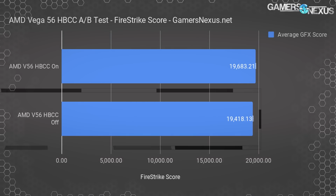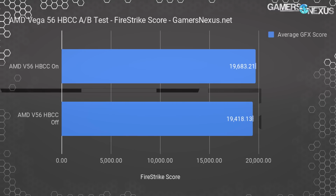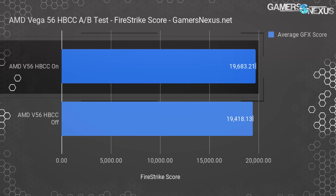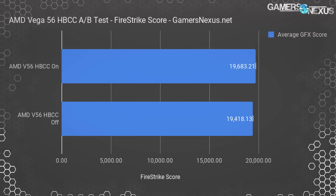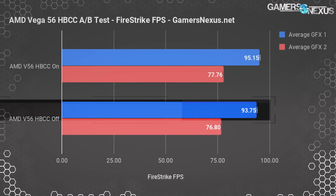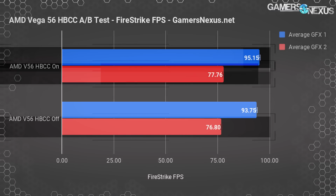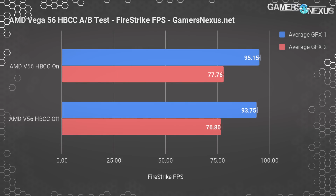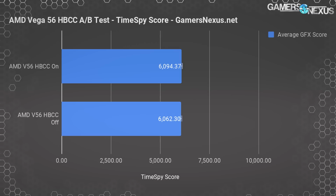As for the scoring, the HBCC off test scored 19,418.13 points, where HBCC on with 18 gigabytes allocation scored 19,683. This marks HBCC enablement as providing a 1.37% performance improvement over HBCC off, which manifests itself as a boost in FPS, which we've charted, of 93.8 FPS average versus 95.2 FPS average for GT1, and 76.8 versus 77.8 for GT2. Again, this is over 20 test passes for each benchmark, so we can be pretty certain that within the parameters of our test system and Windows, this is a repeatable difference and is outside of variance of just the Firestrike application.